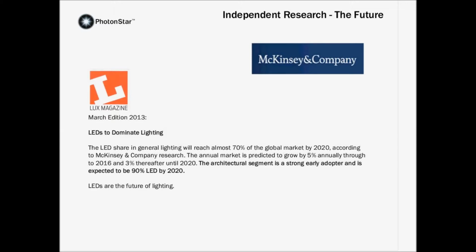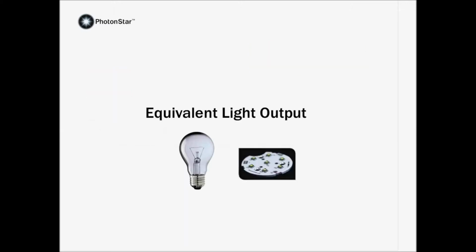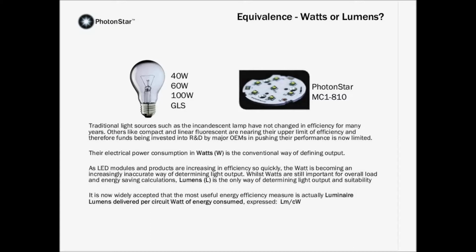Okay, so we're going to now talk about equivalent light output. This is pretty difficult because it used to be that everybody was happy with light bulbs being measured in watts, and you've got a 50 watt or a 70 watt or a 60 watt, and you knew what that meant. Now it's quite key that we look at a different set of metrics, because the quality of lighting is no longer measured in watts, it's actually measured in lumens per watt, and the output needs to be measured in lumens to do a certain task or a certain replacement. So there we go, that's the key part. Electrical power consumption in watts is a way we're defining it, but really we need to be looking at lumens per circuit watt as the key number.